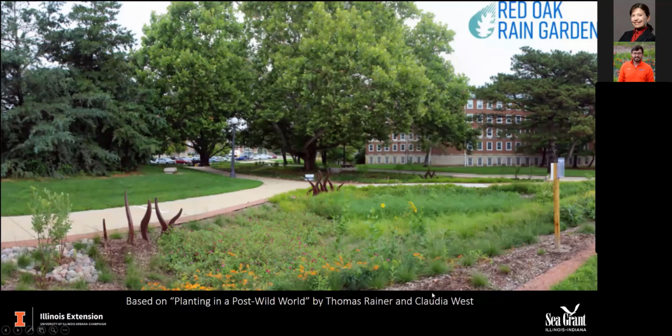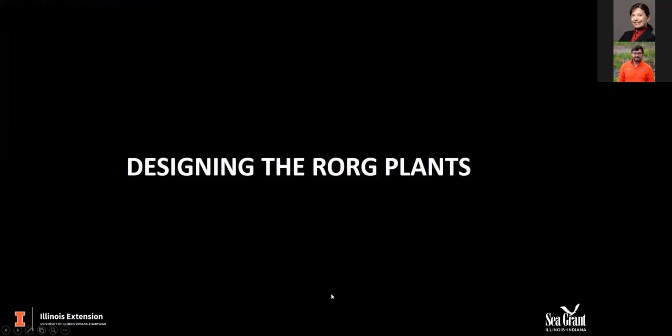Just going to note here that the garden is based on planting in a post-wild world, and I believe this is the point where I hand it over to Layne to talk about designing the plants. Yeah. So Eliana did a wonderful job of covering a lot of the engineering aspects of the garden, from the bridge to the sidewalks and even the engineered soils that we brought in.